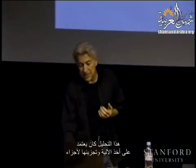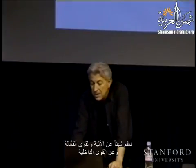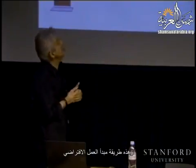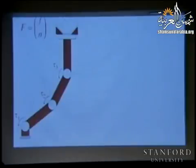This analysis was relying on taking the mechanism and breaking it into pieces and eliminating the internal forces to find the Jacobian. Well, we know something about the mechanism and about the forces, about active forces, about internal forces, that would allow us to make a more general statement that will not require us to go and do this force elimination. And this is the virtual work principle.